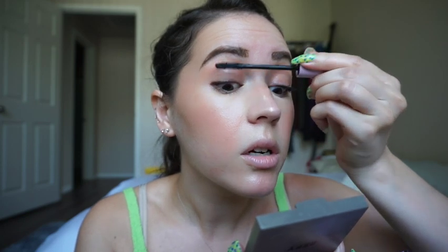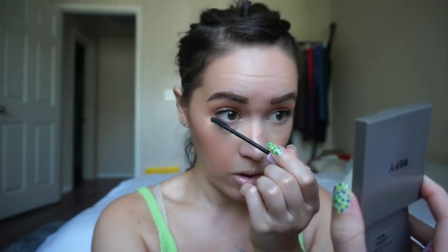Wow, the angle down here is so great. Normally I'd be getting this all over my eye, like the lid, the upper lid. Look at us guys, we're just doing the things. And then I do mascara on the outer corner only really. Just the lightest coat. Okay. And then that's it for pretty much everything.